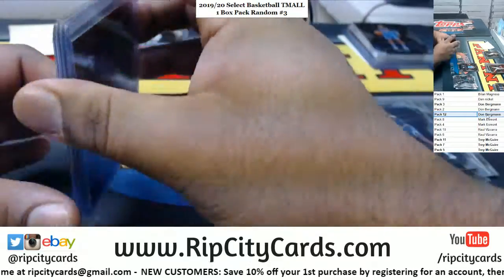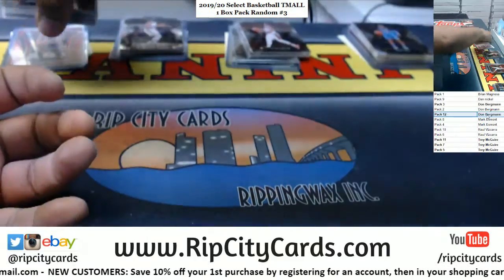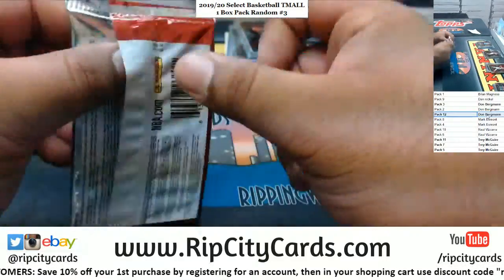So, two of Don's packs got a hit there for him at least. Everyone gets to keep their pack. So, there's that. All right, Dan, you got pack 9. Let's see what you got. Good luck.